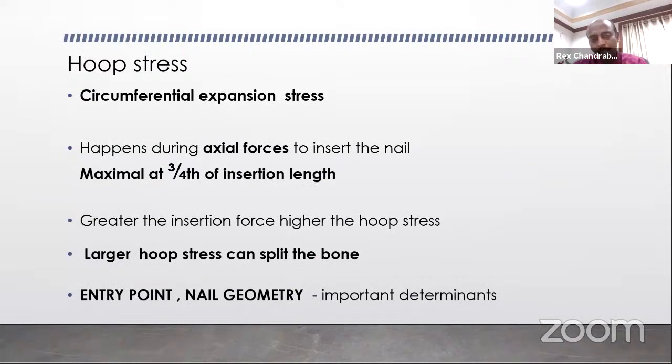Hoop stress, this is very important. It is the circumferential expansion of the bone when you put the nail in. When you put a nail in, I always tell my juniors, don't force it. You just simply rotate and go in after reaming. A nail should go in easily.